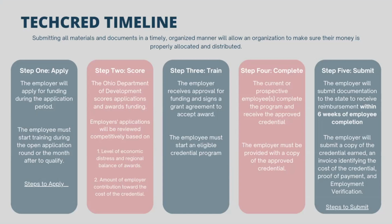To apply, the employer needs to make sure that the funding application period is open. So those dates we just looked at, March, May, July, need to fall within one of those dates. And then the important part is that the employee must start training during that open application round or the month after. And that not only means the employee needs to start training during that month, but the company needs to be invoiced and pay the invoice for that training during that month.